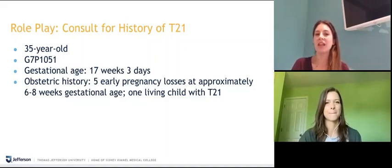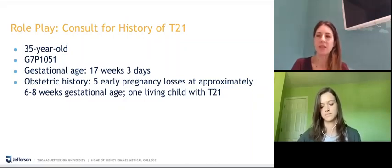I've got a patient and she's 35. She's a G7P1. She had 5 early losses. She was about 6 to 8 weeks with all of them. And her one living child does have trisomy 21. She's 17 weeks and 3 days. This just to me, it seems like there's something going on. I want to give her the right information about what we can do for her testing options, screening options. What can we offer her?